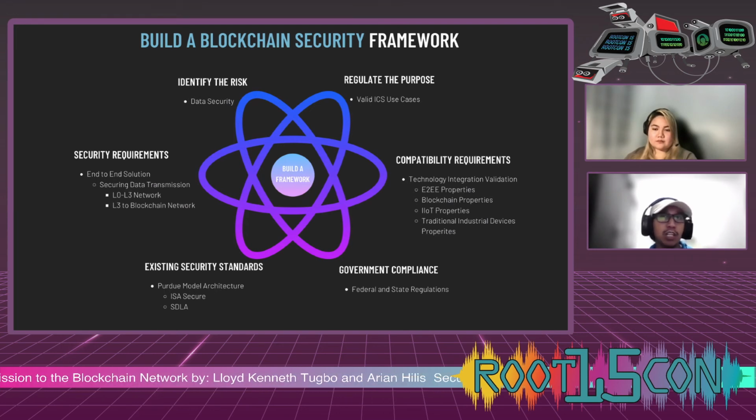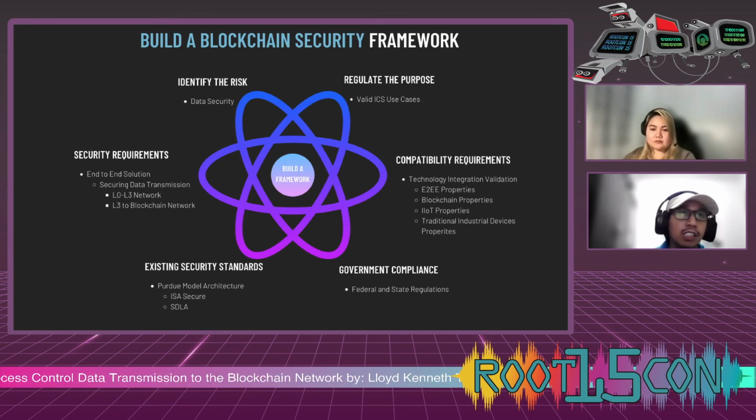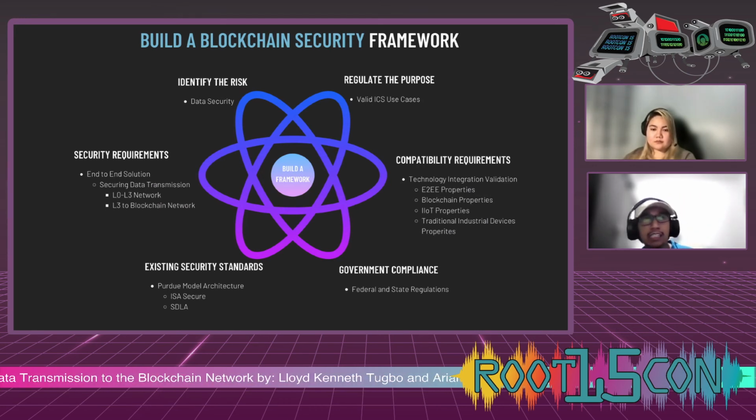So we need to check on what specific area in ICS that we can use blockchain as well. Okay. So once we know that valid use case, we need to identify the risk. So what we did, we identified the security risk for that use case. So we talk about data security, data privacy, and confidentiality, right? So we need to identify the risks of that particular use case. Finally, we also check for security requirements.